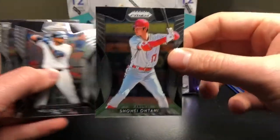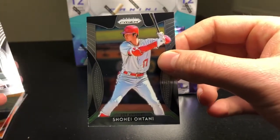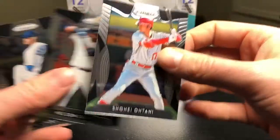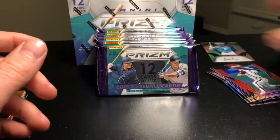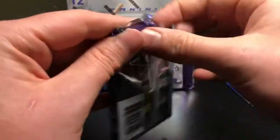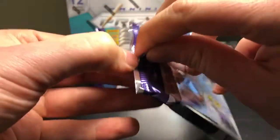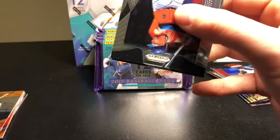Shohei, there he is, his base card in the product. I believe he also has autographs in this, but I would have to check the checklist. Dwayne Underwood. All right, we're about halfway through. This is going to be a long video, but I'm sure some of you guys won't mind. It is a brand new product. It's exciting. It's one of the cool products that Panini's put out.